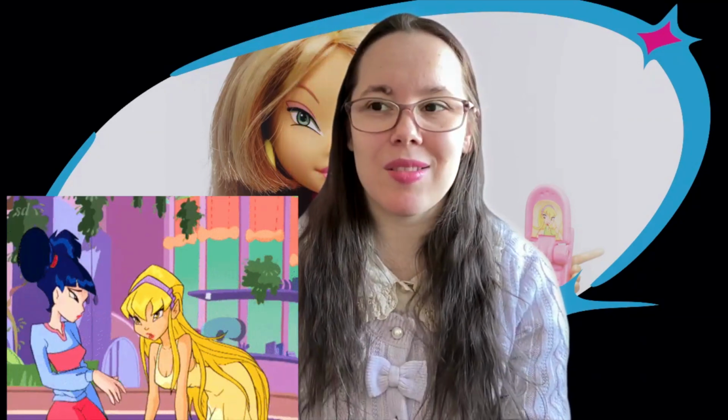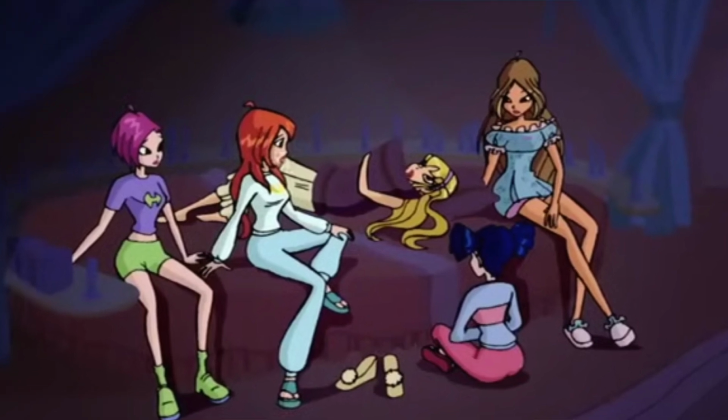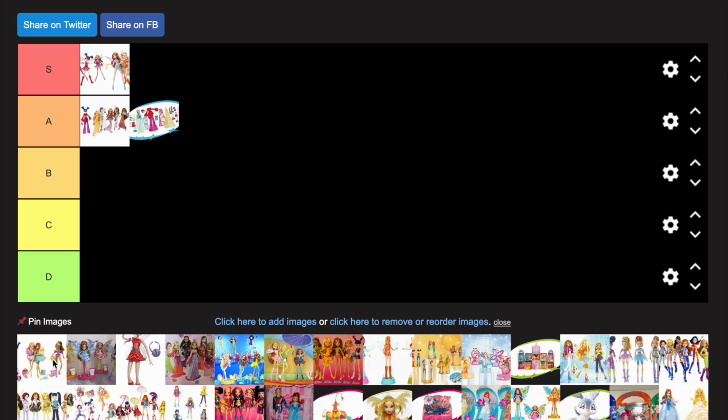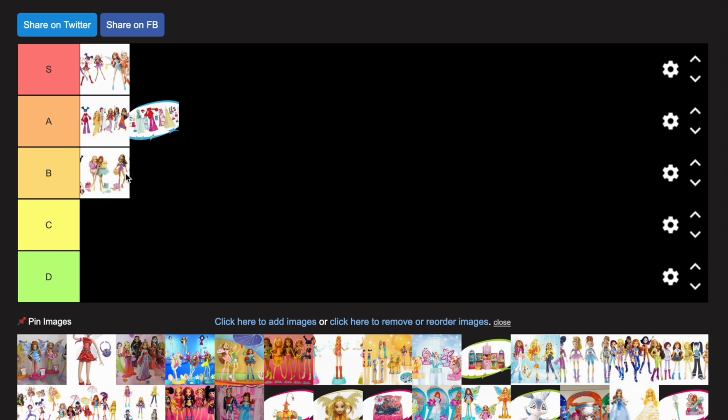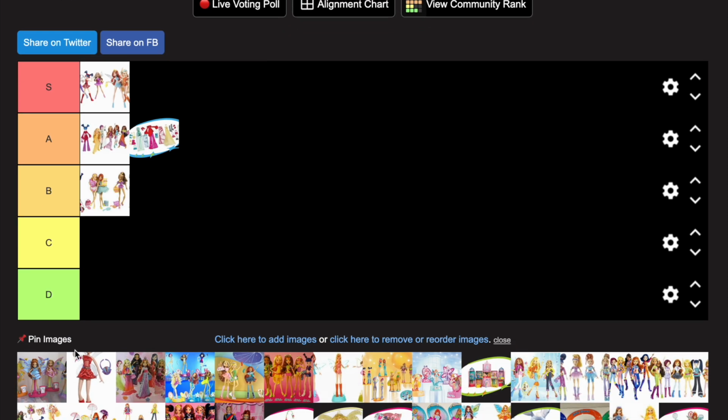Winx girls have several pajama party outfits in the show, and these aren't the outfits that they wear. Granted, the pajama outfits that they wear in season 1 are really casual and maybe don't translate super well into dolls. And they also use them in season 2, and they only get cooler pajama outfits later. But I am not a huge fan of these outfits, and this doll line is gonna go to B tier. It doesn't include Tekna, it isn't show accurate. It's still cute and nice, but it isn't going anywhere higher than B.